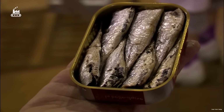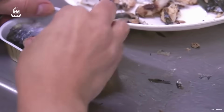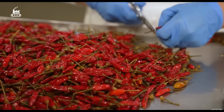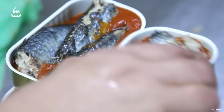Once the sardines are neatly packed into their cans, it's time to add the flavor boosters, like tomato sauce, chili paste, mustard, or sometimes even a slice of lemon or a whole chili pepper. Each variety has its own unique twist, giving you plenty of tasty options to suit different cravings.